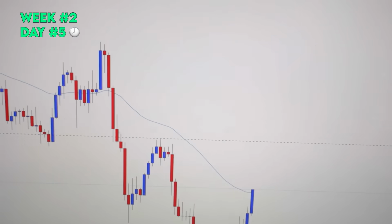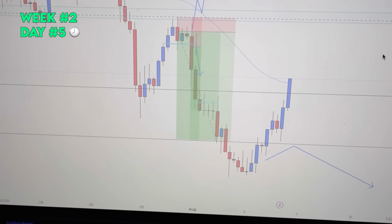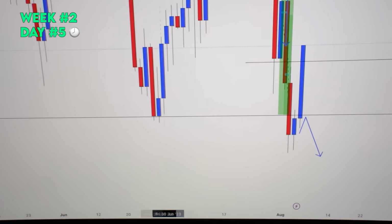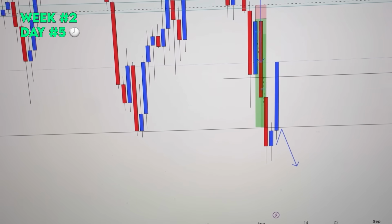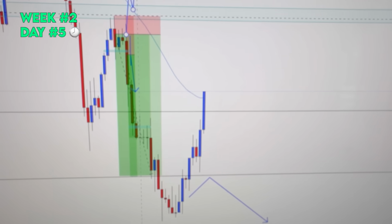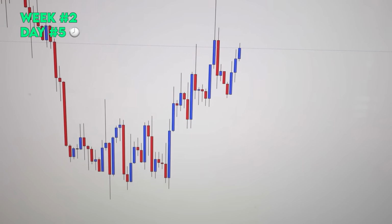And then last but not least, it is AUD CAD. So this is the trade that we had during the beginning of the week, and I explained to you guys how I was looking for a pullback to this zone right here to sell. Price pulled back to that zone but never gave me my entry signal, so I simply did not take the trade. And as of right now, we are having a very steep pullback, which I actually like to see, because that means that this bearish move is going to continue going next week. So we have a very, very interesting next week.